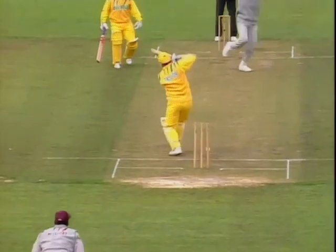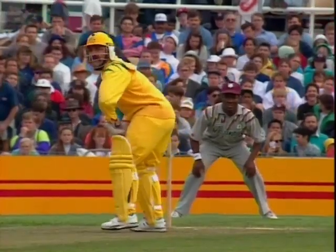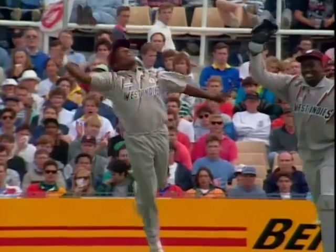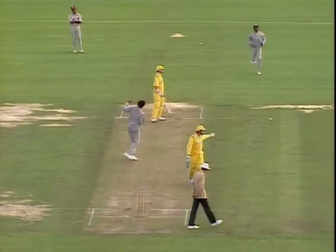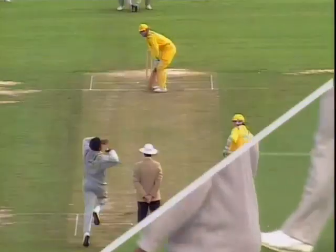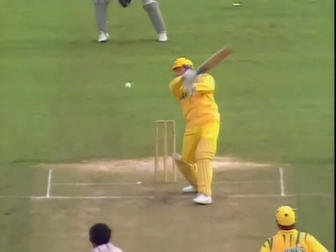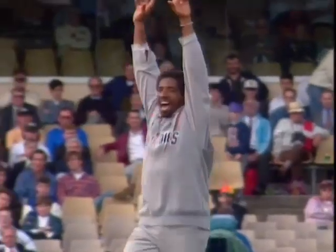Phil Simmons there dismissing Taylor bowled. In second, Boone playing towards leg, another outswinger. And his third, Steve Waugh caught behind, backing away. 3 wickets for Phil Simmons. Very good performance indeed.